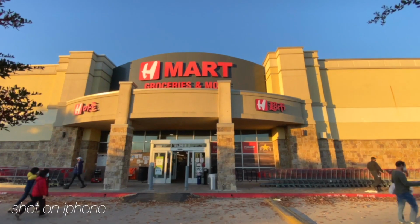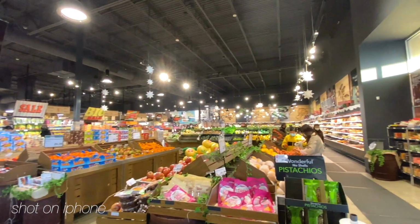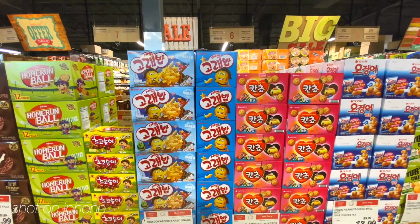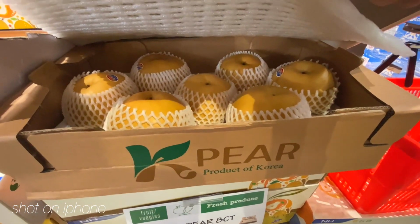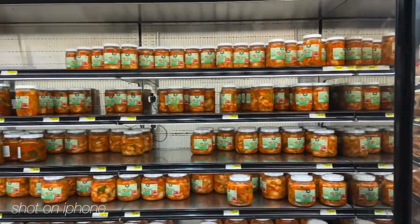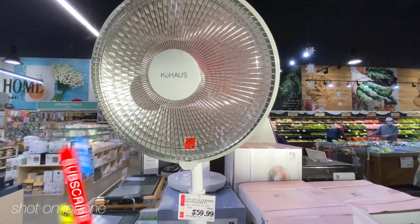Here we are at H Mart. Got all the different ramens you could ever want, and all the different snacks you could ever want. This is my favorite thing here. Oh, that feels so good.